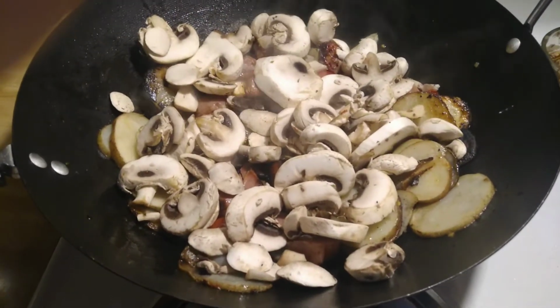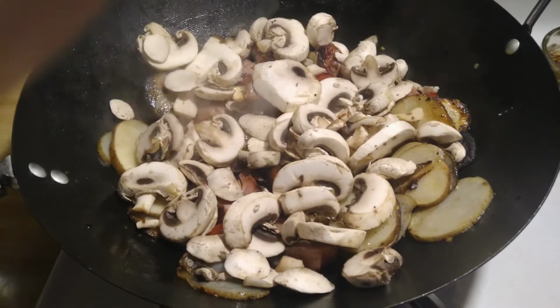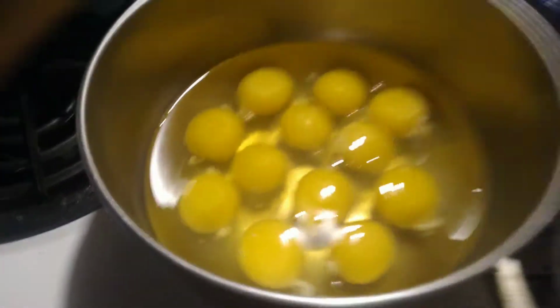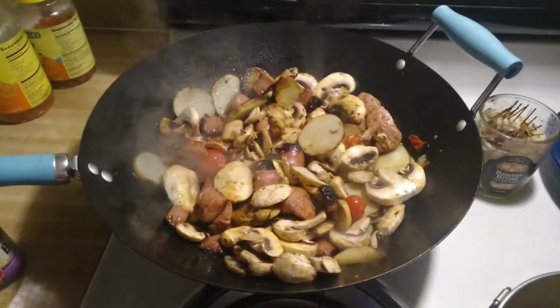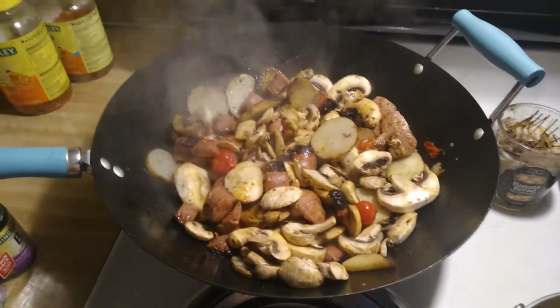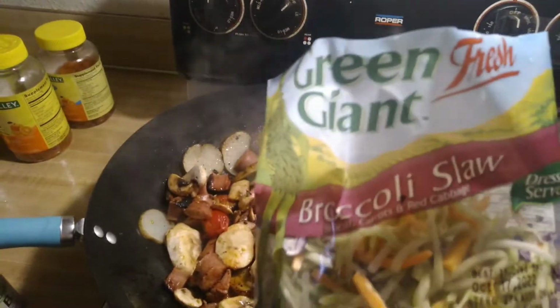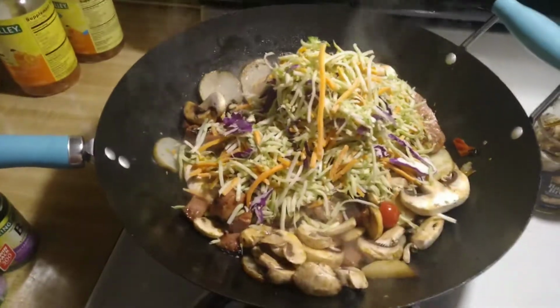mushrooms of your choice. You gotta have mushrooms in your 12-egg omelet, man, bro, dude. Something I've never seen anybody put in their omelet, but I love it. Why don't you cook it down? Broccoli slaw. Broccoli coleslaw.